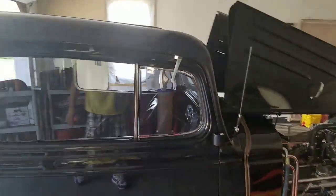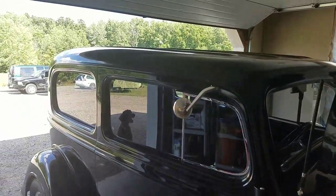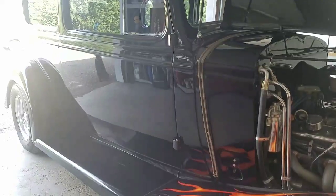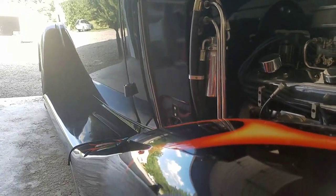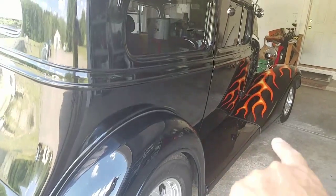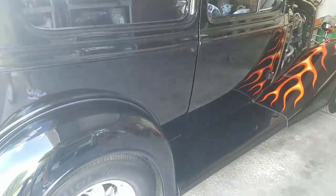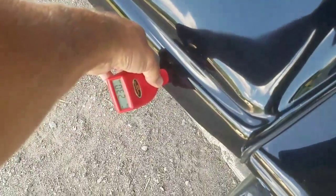All the windows are slightly tinted, and I cannot decide if that roof has a slight chop on it. If it does, it's not much. Body is real straight looking down the sides, considering the body work that has been done to achieve the shaved door handles. This popper is not working off the remote correctly. It needs to be addressed. The driver's one's working okay.